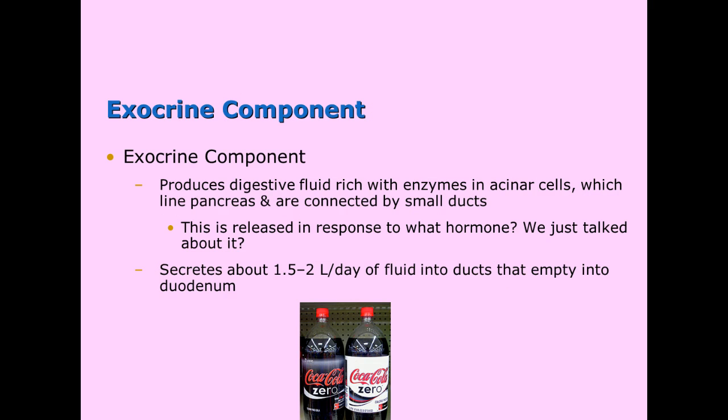So next is going to be the exocrine component. The endocrine is more of the hormonal things, but exocrine refers to the digestive fluid, which is rich with enzymes. It lines the pancreas, and it's released in response to gastrin. So it does secrete all kinds of fluids. And what really amazes me is the fact that it secretes 1.5 to 2 liters of fluid a day. If you think about it, I've got two 2-liter bottles of soda down here. That is how much fluid is secreted into the duodenum every day. It's hard to imagine. It goes to show you how much reabsorption happens back into the body.